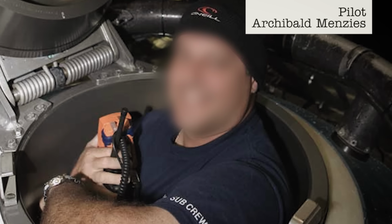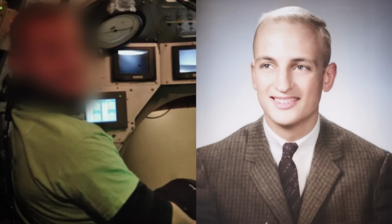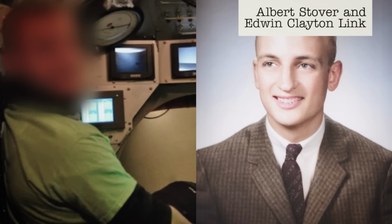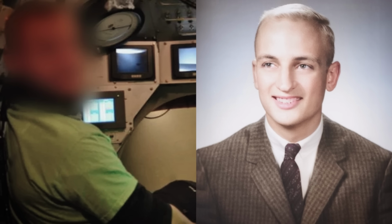On board the Sea Link are the vessel's pilot, Archibald Menzies, and the scientist Robert Meek in the pilot's compartment. 2 passengers, Albert Stover and Edwin Clayton Link, are in the dive compartment. Edwin Clayton Link is the son of Edwin Albert Link, and he's known as Clayton. Although these 2 are in the dive compartment, they aren't planning to dive, and so, like the pilot's compartment, the dive compartment will be sealed and kept at the same pressure as the surface. It won't be pressurized to make a lockout dive.